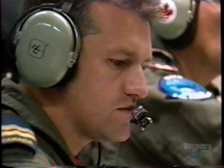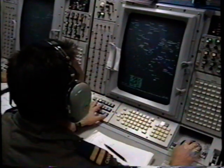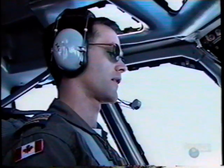Canadians have been flying in E-3A AWACS aircraft over Bosnia longer than World War II lasted. I could guarantee you that in 99% of the missions that have flown over Bosnia and over the former Yugoslav area, there's been a Canadian on board.